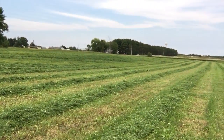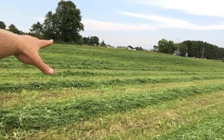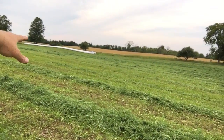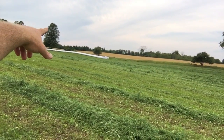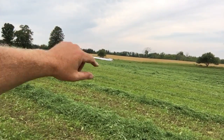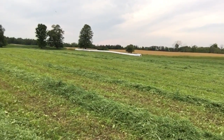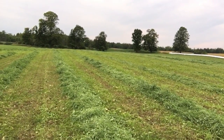I don't even think I need to walk to them. You can just see from the discoloration, especially all those lower spots. In fact, over there by that bale line that we did on June 22nd, I can see it from here, there's nothing. Nothing. And this field suffered on the extreme west end as well. This field got hit very hard this past winter.